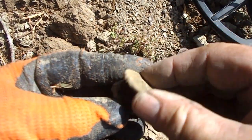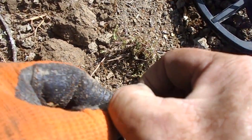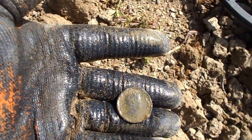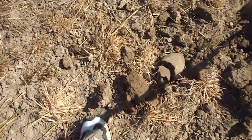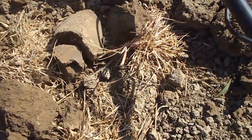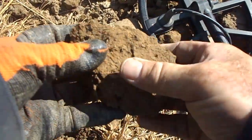That coin. Another Georgian coin, I think. 1700s anyway. Alright, this was a 20. You can see the depth of the hole there. Let's see what we... Could be a coin. Yeah, it's in here.